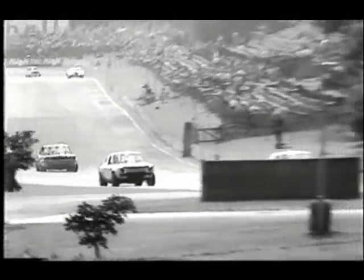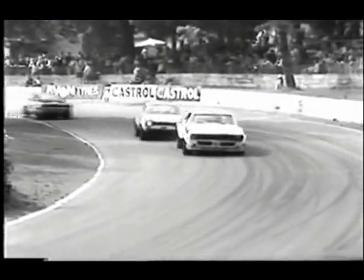It's Thomas, Crabtree and Jerry Marshall. Thomas is past Gray. Crabtree is past Gray. Is Gray going to inadvertently hold up Jerry Marshall? Martin Moraine is still in fourth position in the Boss Mustang.